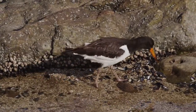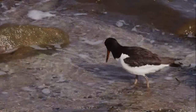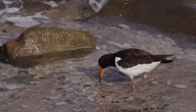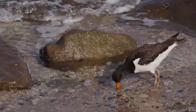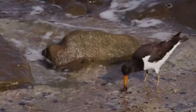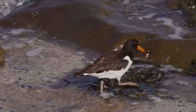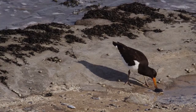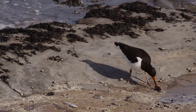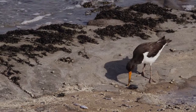In the shallows, oyster catchers are foraging. Despite their name, they feed mainly on cockles and mussels. This one has found a mussel buried in the sand. Its long bill is perfect to prise the shell open and get the tasty bits inside.